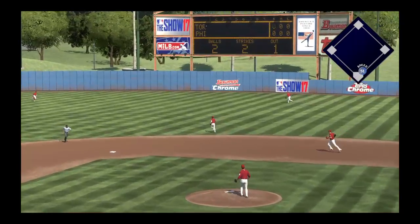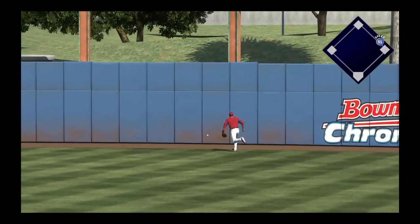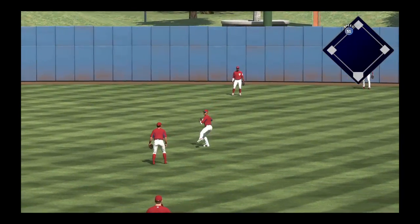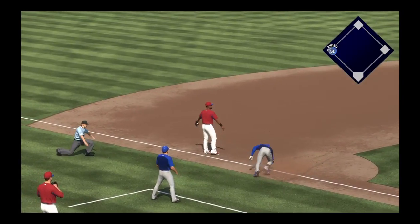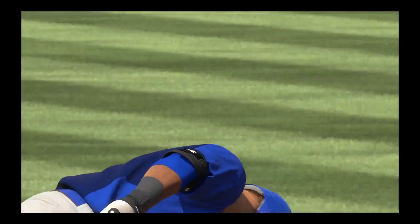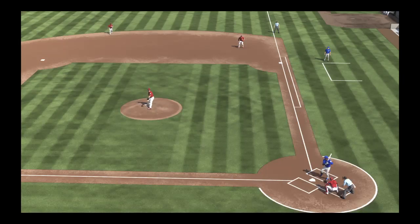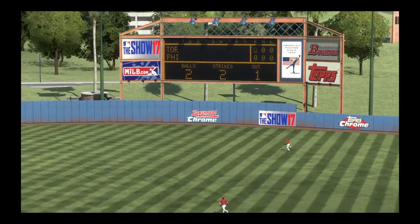Stung into the gap in right center for what should be extra bases. Legs churning, he's headed for second. Arms pumping, he's hustling for third. The relay, but he is in there with a triple. The second this thing got past the outfielder, you knew it was at least a double, possibly a triple, but he turns on the afterburners and is safely into third.